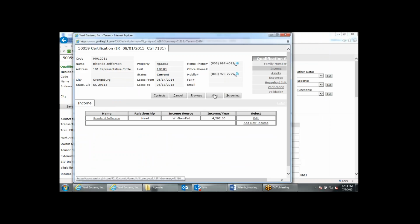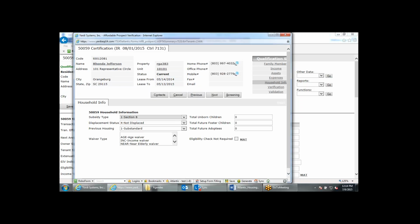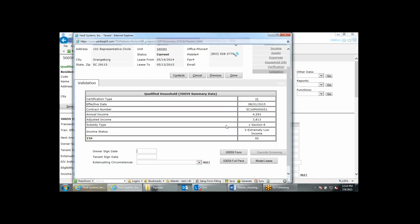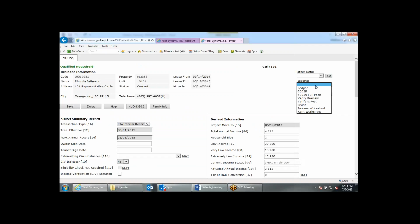In this case, I can add or remove any income. So let's say that since it looks like Rhonda's working again, she's no longer receiving her unemployment, because she has a non-federal job, and now her unemployment is up. There's a delete button available. Are you sure you want to delete this? Click OK. And now that unemployment income source is gone. If there were any updates to their non-federal wages, we could update those as well, or any family members. Again, we could update assets, expenses, household information.